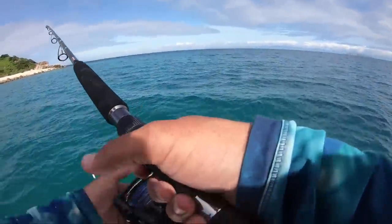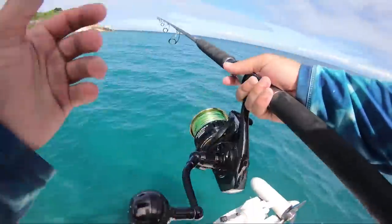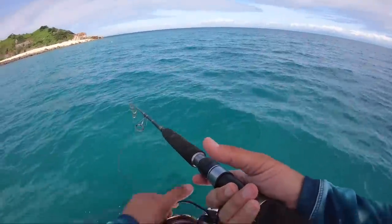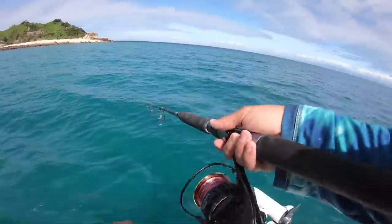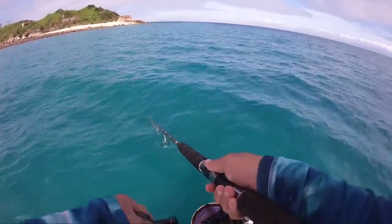All right, we are winding down our morning session here. We're gonna work our way just along this point one last time, see if we can find a fish, and then we're probably gonna make our ride home because we got about an hour and a half drive home.